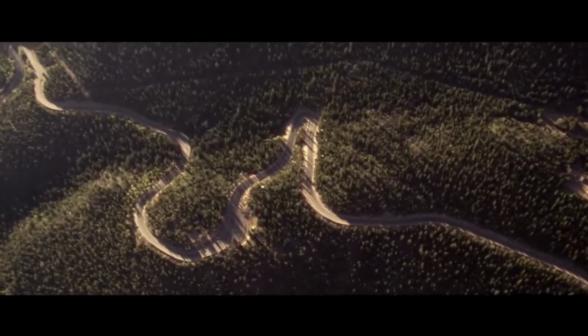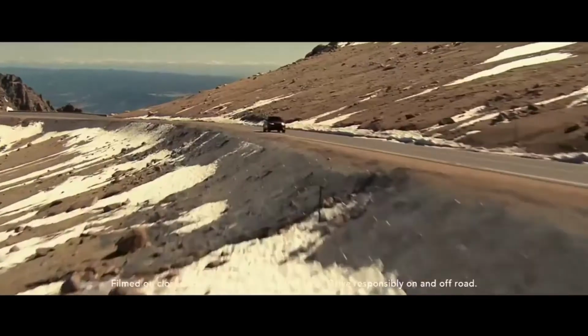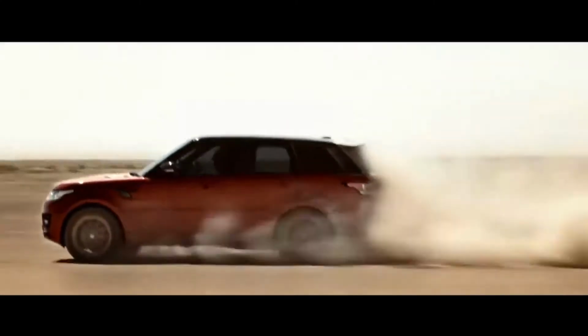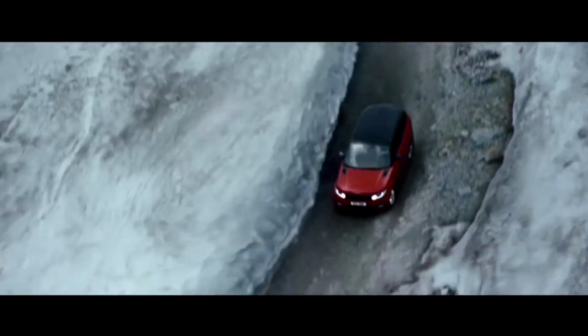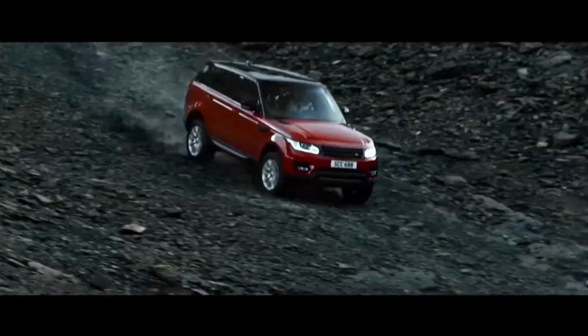Sometimes, it's just a race against the clock. It took on the extreme heights of Pikes Peak and won in a record time. It crossed the unforgiving Empty Quarter, setting the fastest time for a production vehicle. It was the first time a vehicle dared to challenge the infamous downhill inferno.